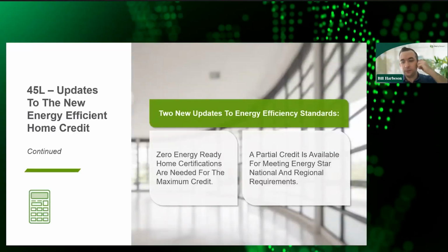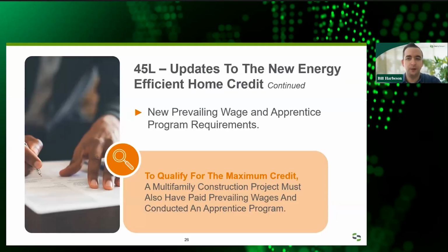So the other big changes here are the updates to the energy efficiency standards. Previously, the IECC standards for 2022 and prior will go away in favor of Energy Star, as well as the Zero Energy Ready Home certification. So Zero Energy Ready Home being essentially Energy Star plus some additional room for renewables, as Ron mentioned. And then finally, again, the new prevailing wage and apprenticeship program requirements, which Ron touched on. And again, those won't go into effect until sometime next year.